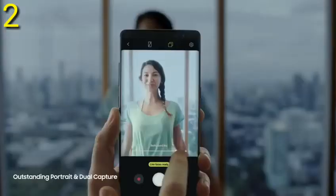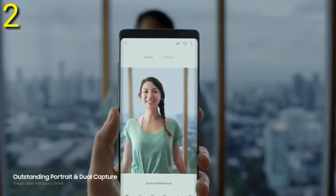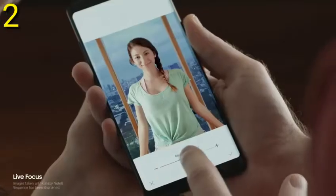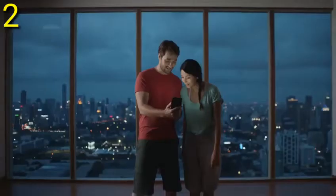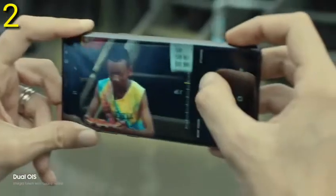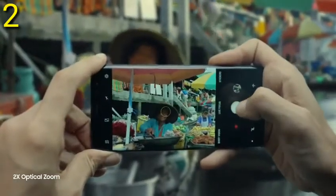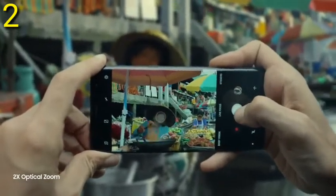And with the new dual camera, not only do you get an outstanding portrait, but it also reveals the hidden story and freely adjusts the background to focus on what really matters. Note 8 also has optical image stabilization on both cameras. Get closer, even on the move. It will keep steady to take a clear photo. And with 2x optical zoom, easily capture the scene without missing a single detail.